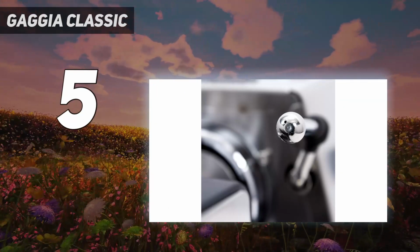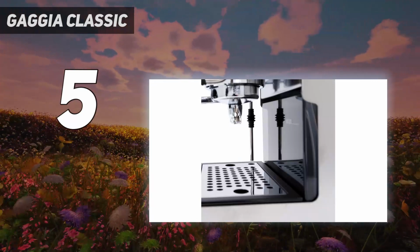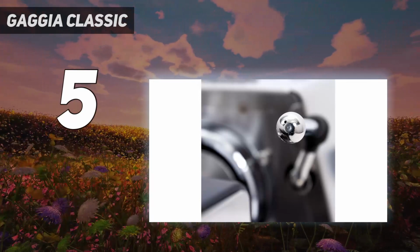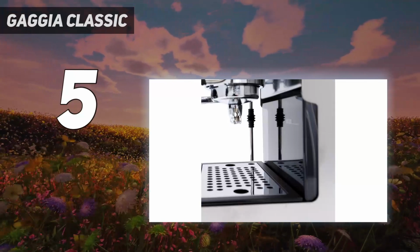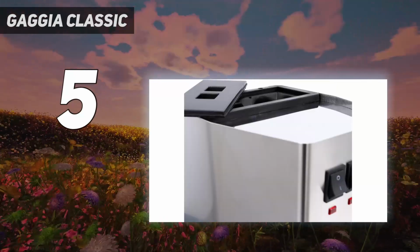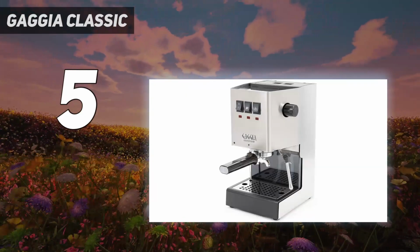Gaggia says it will produce a shot of coffee with a thick crema without experimenting with the coffee grind size, making it ideal for those who want to learn how to use an espresso machine before attempting to play barista. It also offers complete manual control over how much water is dispensed, allowing you to create the volume of coffee you want. On test, we were impressed that the coffee was rich and intense.